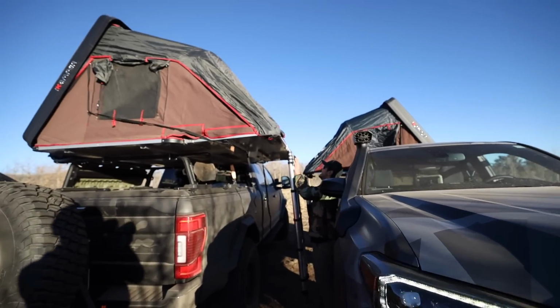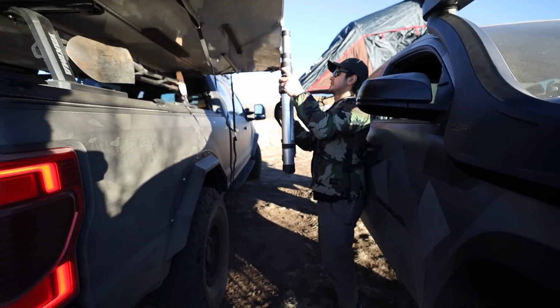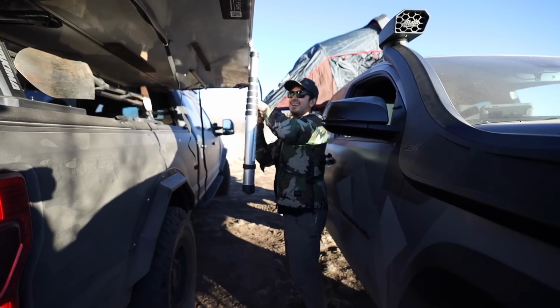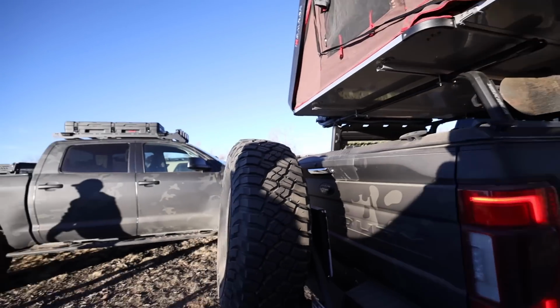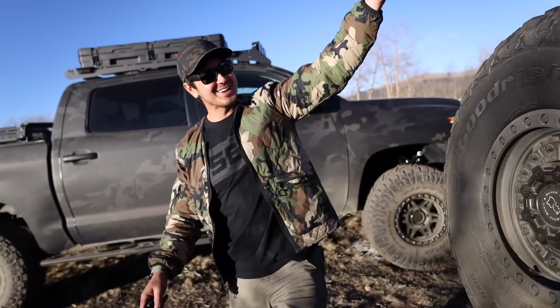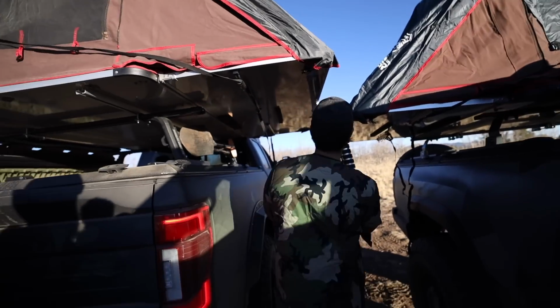How are we gonna get into them? Get in through the tailgate. 2 tents, 1 ladder. And climb through the window? Okay. Don't worry about it. It's all gonna work. We just climb in through the window. Okay. It's gonna be great. This is gonna be great.